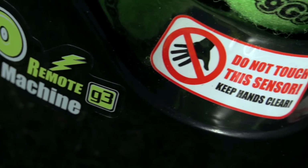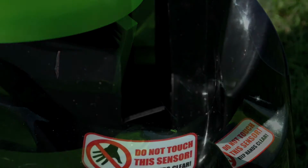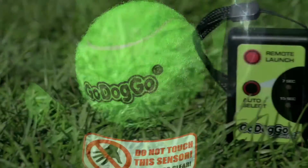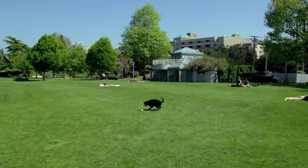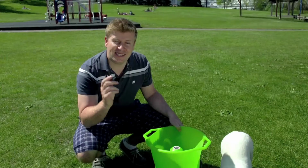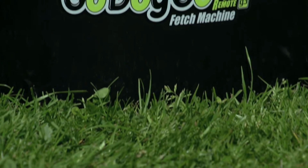They've also built a lot of smart features in here. It has an auto stop feature, so it won't toss a ball unless it's in the ready position. And if you're only using one ball, the unit will automatically delay launch between 7 and 15 seconds to help protect your pooch from getting popped up close. You can set it to launch automatically or use the remote to trigger each toss.